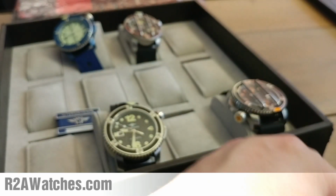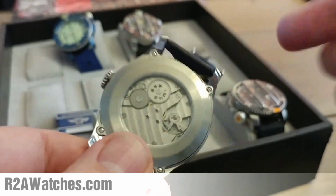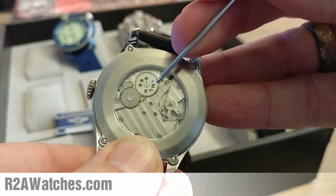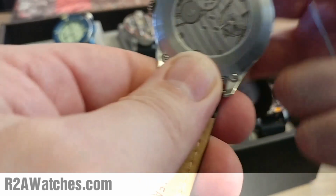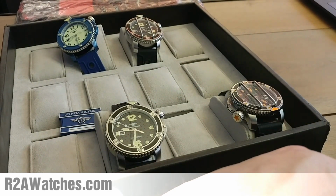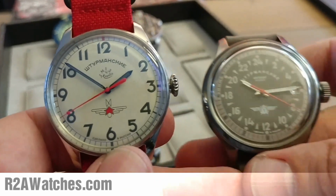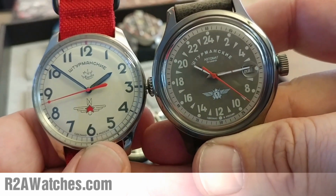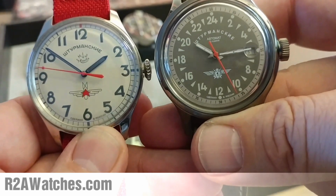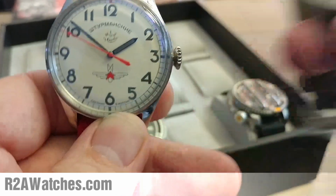And if you didn't notice, on the caseback, you actually have first Moscow watch factory with the 3 stars on the back. That's their emblem or insignia. To give you a little comparison, you can see the original logo there, and now you can see the new Sturmanskie shield logo with the one in the middle. So you can see how the logo has evolved over the years.